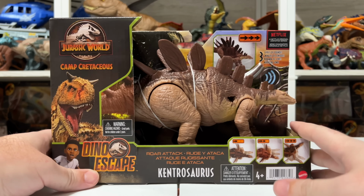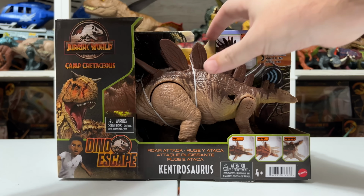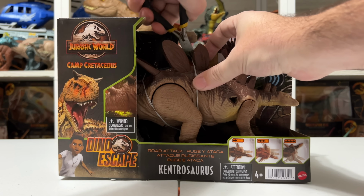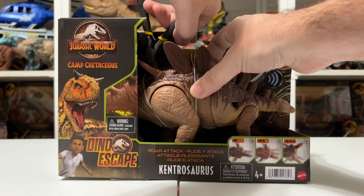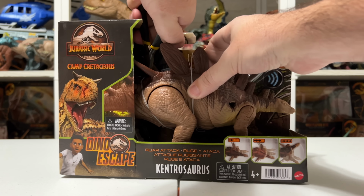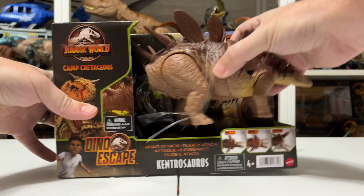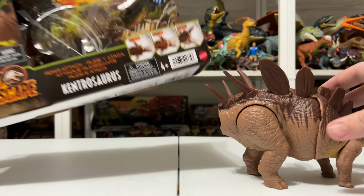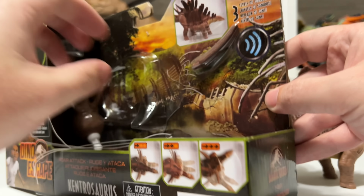So enough about the figure in the box. Let's go ahead and free this Stegosaurid from its cage. Got a couple of ties to cut, but nothing too crazy. And then, is that everything? That's the main figure. We also have to get the tail out and more spikes, I guess.